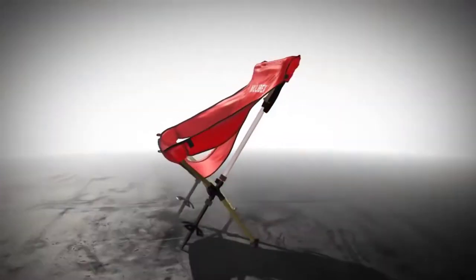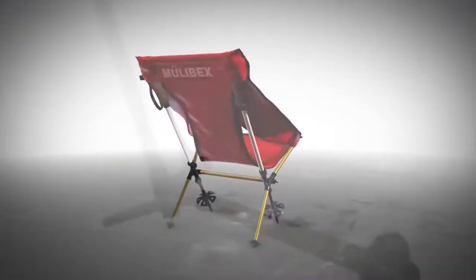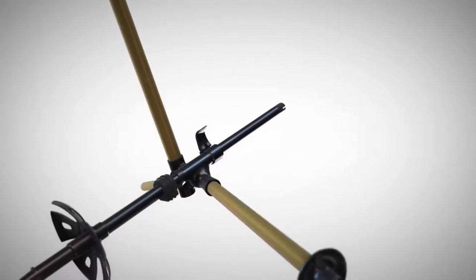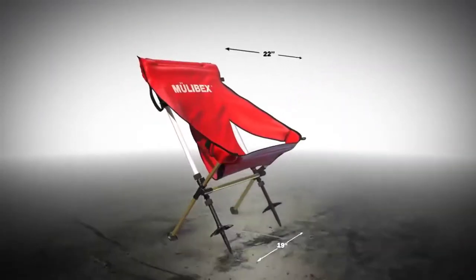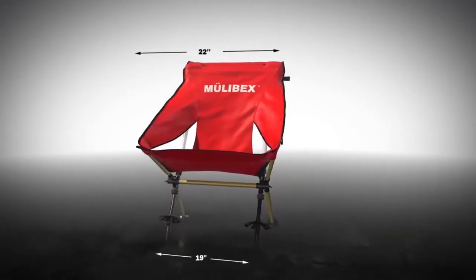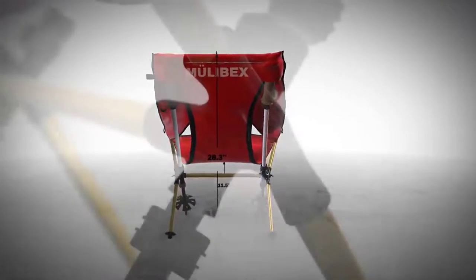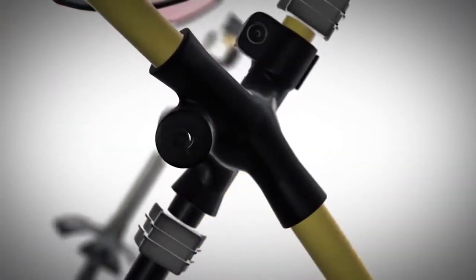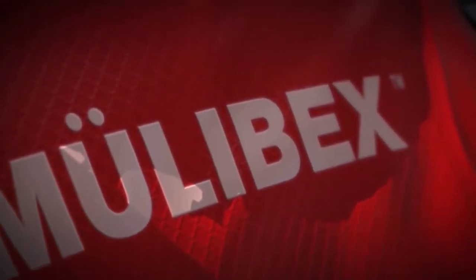Developed by an aerospace structures engineer, the Mulebex Mule Chair uses an ultralight frame that locks onto a pair of trekking poles and covers it with a fabric seat. Weighing a mere 1.2 pounds, it is extremely lightweight. Yet its unique features, use of aerospace-grade materials, and injection molded composites provides a chair with excellent comfort, durability, and stability. This patent-pending technology allows you to carry less weight overall without sacrificing any of your comfort.